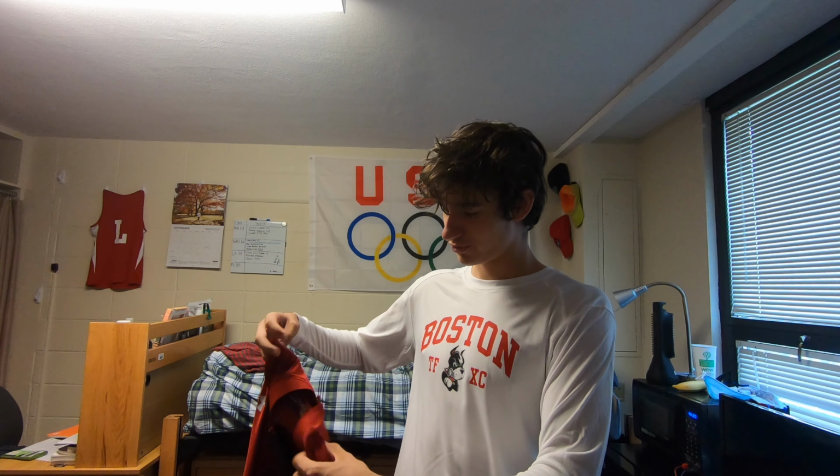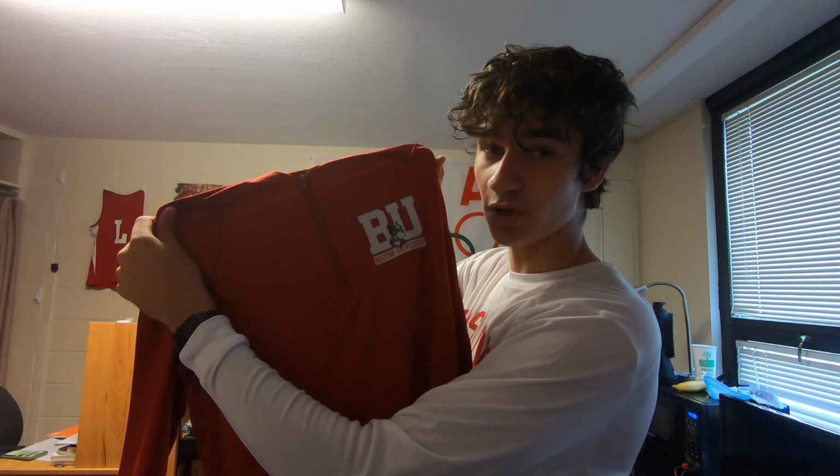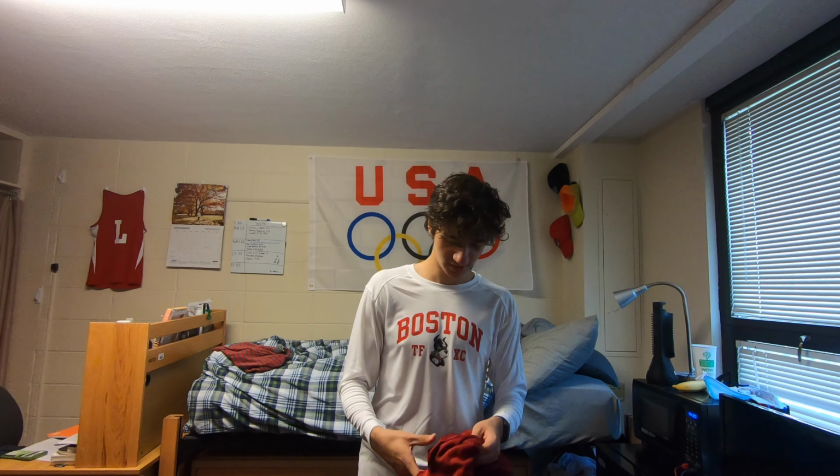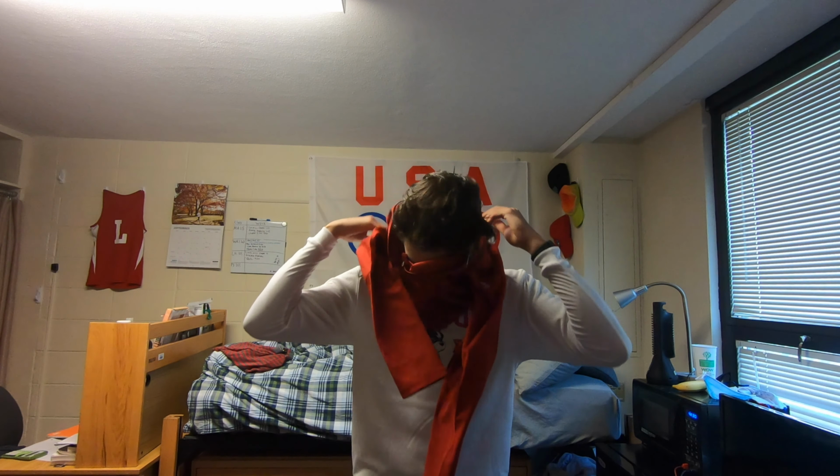And for running, like I said, it's nice to have the slim sleeves. All right, next we got basically another quarter zip here. This one's a little thinner than the other one that we got yesterday, the gray one. This one just has the BU logo on it. It's red, really feels like that classic Boston University scarlet. I'm just gonna throw this one on top.